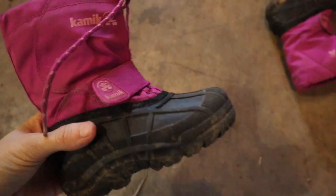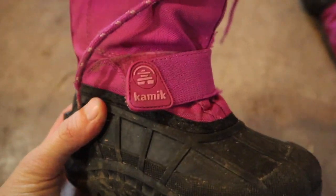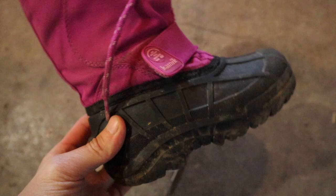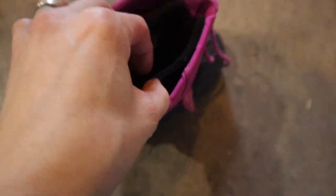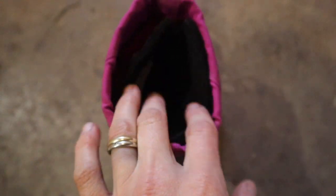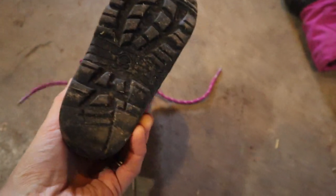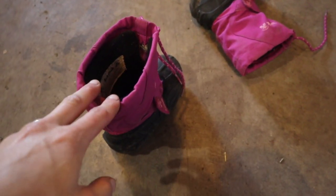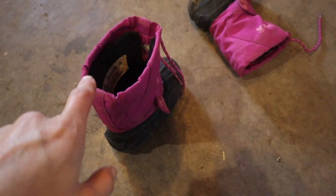Now, let's move on to kids' boots. My favorite kids' boots, I prefer Kamek and Sorrel brand. These are Rowan's, and they have a removable liner. I'm also going to show you my boot dryer, which is a lifesaver for us. I got these at the consignment store as well. I think Rowan only has one pair of winter boots. My other kids all have 2 pairs.